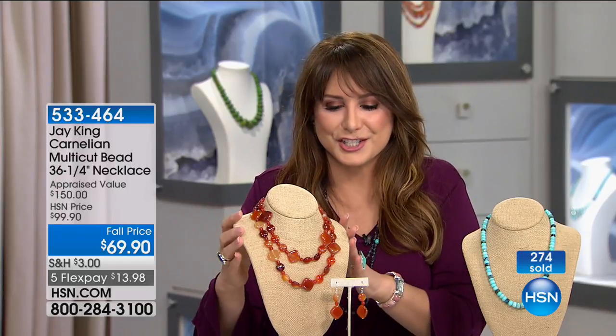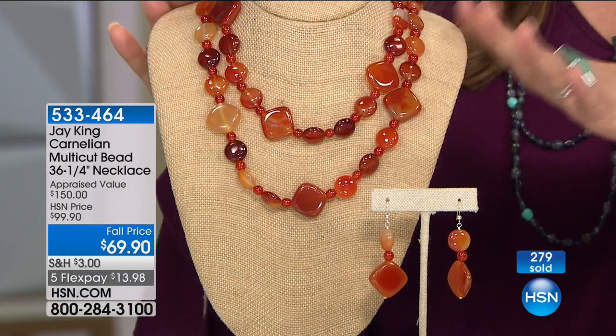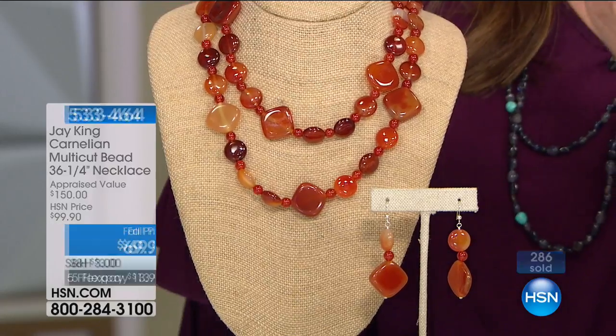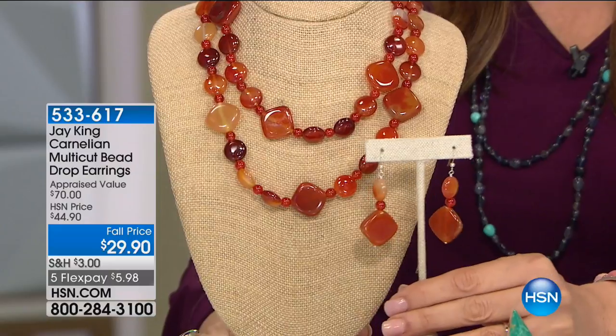This is that natural, organic look, but Jay buffs and polishes it just right, and you're good luck finding it anywhere else for $69.90, even something that is similar in genuine carnelian. That is the premium grade of this material. Okay, the earrings are $29.90.